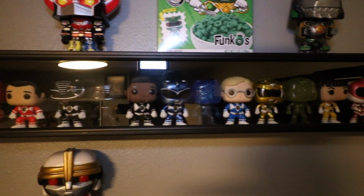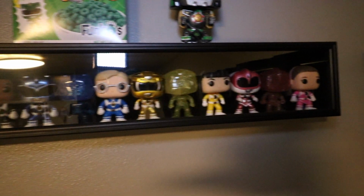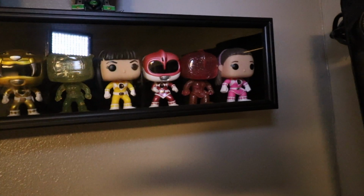As you can see, I did put the Morphin pops in the middle of the ones without the helmets and then the ones with the whole outfits. It does look crowded in the baseball bat display, but I do have another idea on how to display the Morphin ones. But for now, I'm going to keep them up there. I'm getting closer to finishing that set, and I'm so happy.